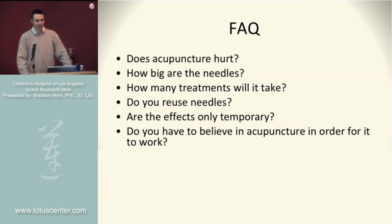Okay, FAQs. Does acupuncture hurt? Like anything, depends who does it. But in general, at CHLA, we use such small needles that the patients don't feel them. They literally don't even know that we've inserted the needles. So the way that we do it here, it does not hurt. How big are the needles? Again, we talked about that, 38 to 40 gauge, so almost nothing.